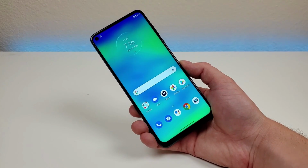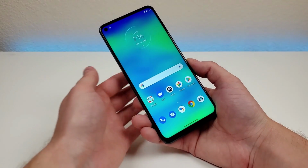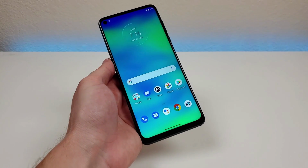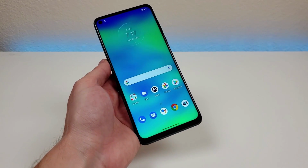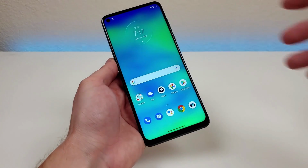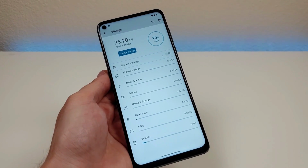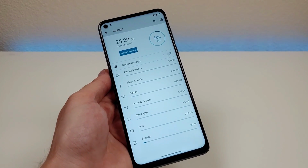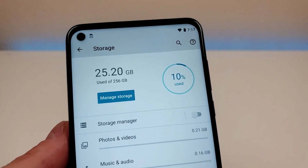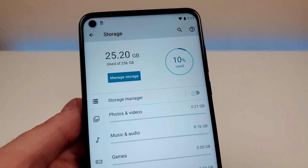Now, the third pro with this phone is that we're getting a lot of internal storage. In fact, with the unlocked variant of the Moto G Stylus 5G, we're getting 256 gigabytes of internal storage. And if that's not enough for you, you can always put a microSD card into the phone. Since getting this device, I have installed a variety of my own favorite applications, but you can see with that and also the system software, I've only used up 10% of the internal storage. So you can see that there is quite a bit of internal storage remaining.